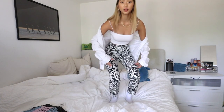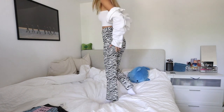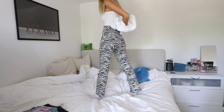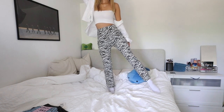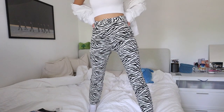Other than that, the fit is really nice. It gives me booty for some reason. I don't even have booty, but it gives me booty. I don't know, maybe I'm just seeing that because of the zebra print patterns and it's not really like that, but it's a really nice fit. Also, it's a little bit on the shorter side as you can see, but for these kind of pants, I like to show a little bit of ankle. I think that looks very cute as well. And yeah, it's very nice. If you were still looking for zebra printed pants, I would definitely go for these. Try these out. They're very affordable.